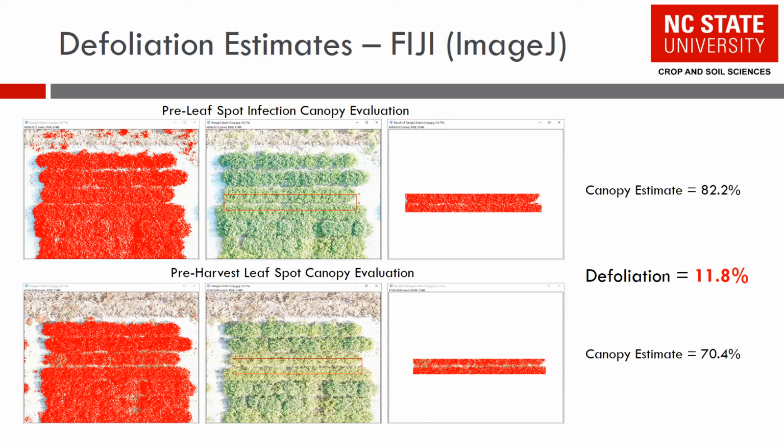Using these two canopy scores, we can estimate a change in canopy cover that we're calling defoliation. In some instances, when a plot is relatively unaffected by leaf spot, the defoliation score can actually be negative due to the continual or unaffected growth.